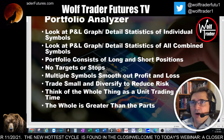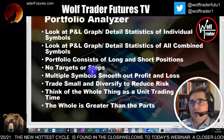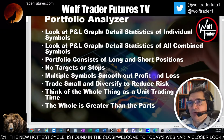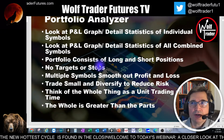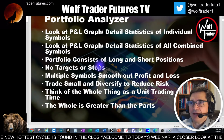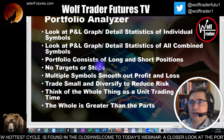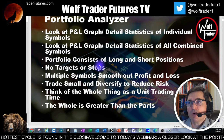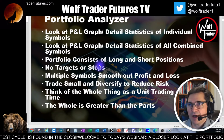Okay, so we trade small and we diversify to reduce risk. Okay, so multiple symbols smooth out the profit and loss. So you're going to see there's going to be certain profit graphs that don't look that good, or one's kind of bumpy and then it goes up, but when you put them together, they become smooth. And so this is why the portfolio concept is so important. We don't want to chase the rainbows. We don't want to get into regression, what I call the rainbow regression.